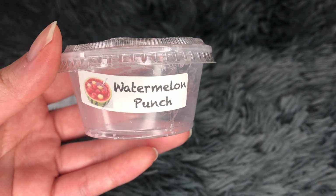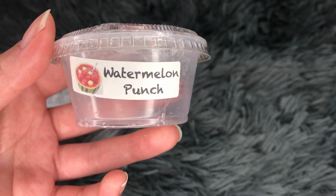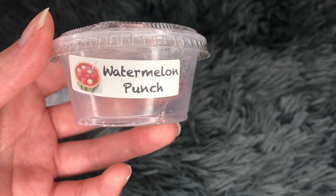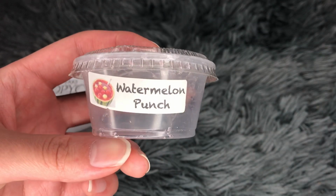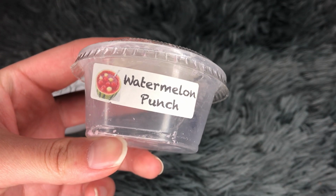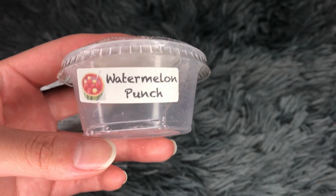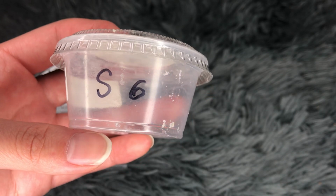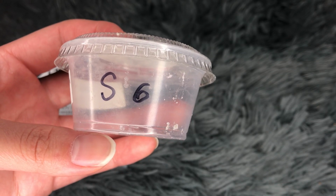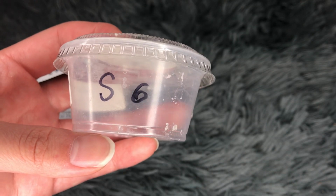So this smelled exactly like that, and on warm it was even sweeter, almost like there was a cotton candy note in it. But yeah, so I did enjoy this. However, I just have other watermelon scents that I prefer better, but I did enjoy this. This gave me a strong throw, and it lasted a good 6 hours, and I would say it was good. It was definitely very good.